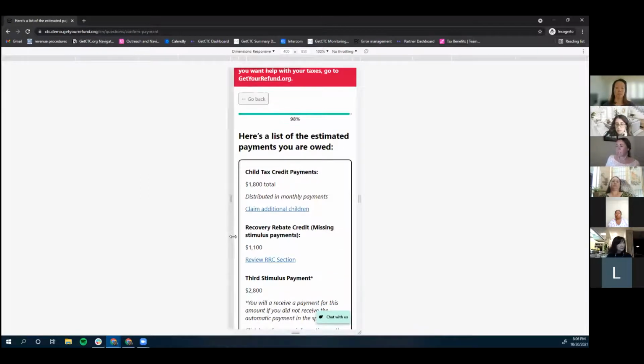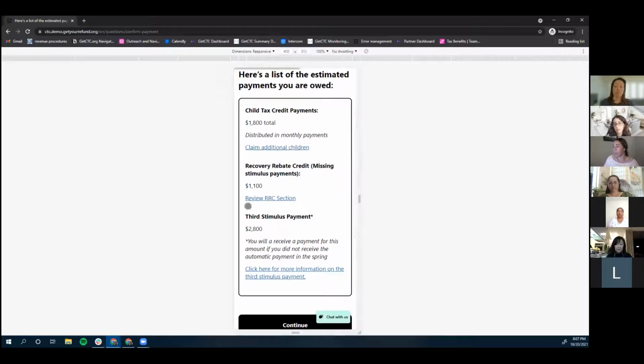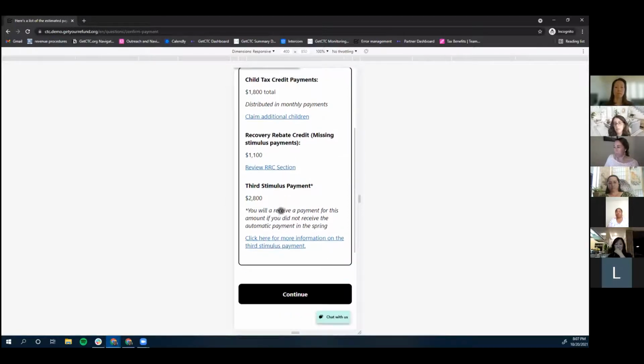And this gives them a summary of their total payments that they should be expecting to receive based on the information they provided. Now, this may change and alter if the IRS has different information on their files. So, for example, if they've already received the third stimulus payment and it won't calculate a different payment, they're not going to receive an additional third stimulus payment.